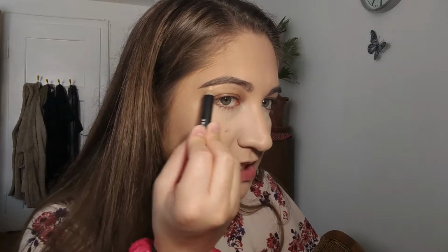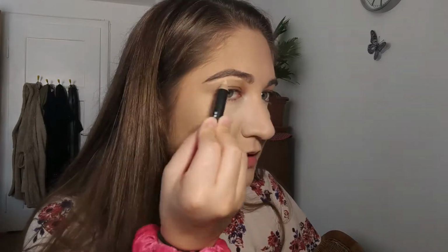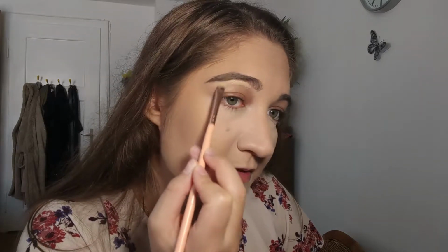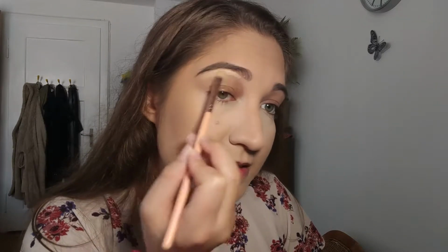So then we are just going to clean her up a little tiny bit with the concealer. And then we are just going to take a brush that has a little bit of concealer on it, and we are going to blend her down. She's actually really cute. So now if you'll excuse me, I'm going to do the other eye off camera and I will be right back.